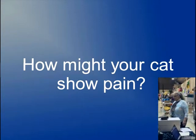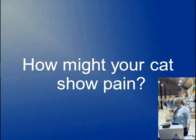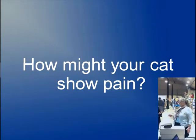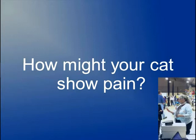Does it move well? Hides. That's a big one. They just don't want to do anything, and they don't want you to bother them. Purring. Sometimes you'll see that. They'll purr because they're stressed. They maybe even don't want you to touch them, so they'll start purring. Especially the cat.